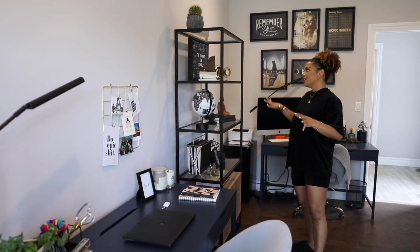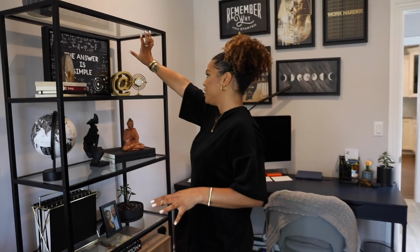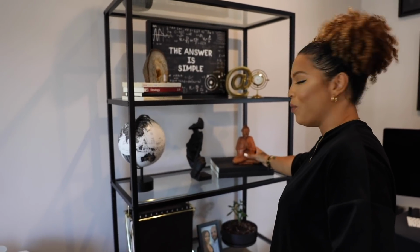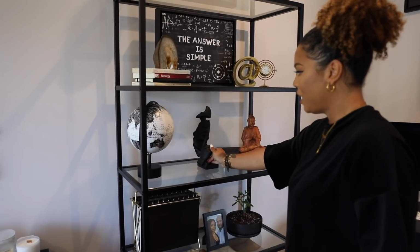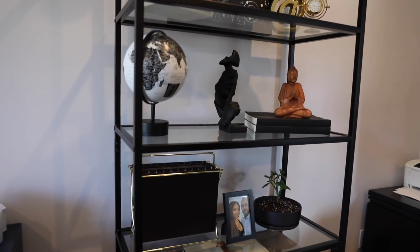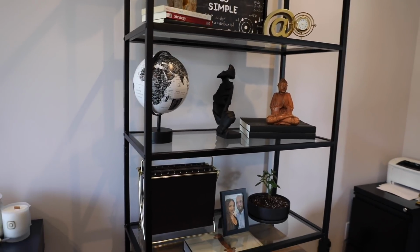And we have just a few things that inspire us. We have some books over here. This piece of art that just says the answer is simple, which it is not. We have this, which was a gift from Walt's sister. We got this cool piece. I actually got this one on Amazon. I bought this globe from Target, and I got a few other pieces from Target as well. But this is a complete workspace.